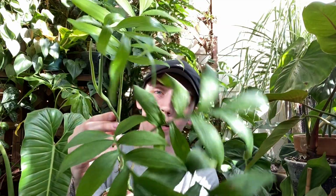First plant that I got is this Monstera subpinnata, which is literally so big and pretty. It is growing. There is new growth. I am so excited for this.